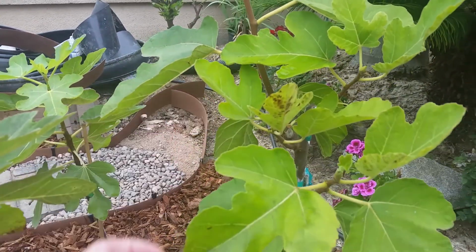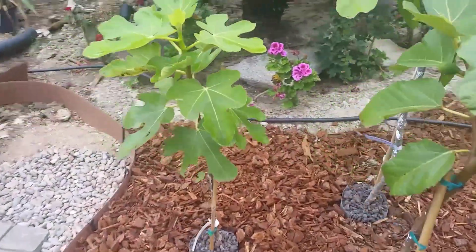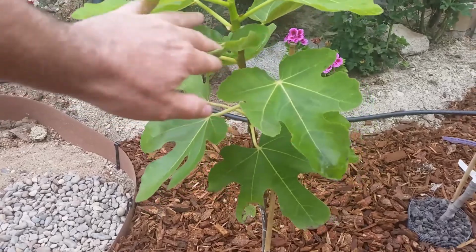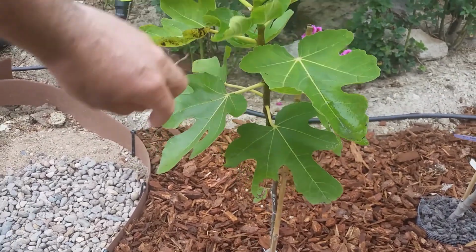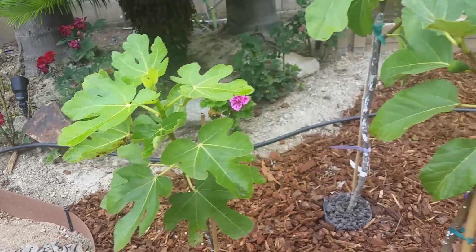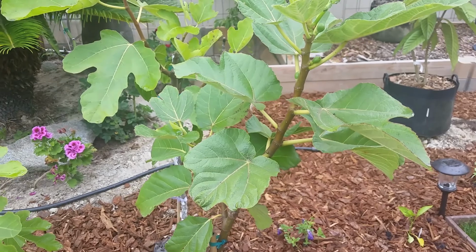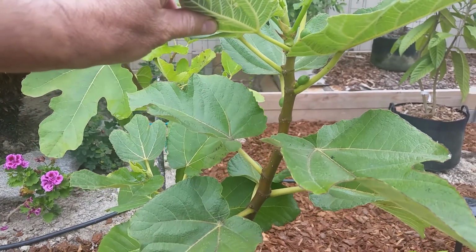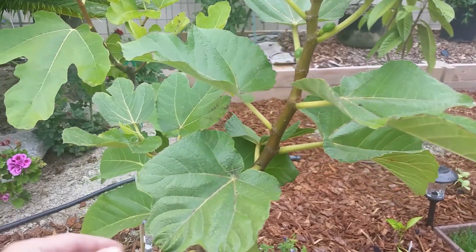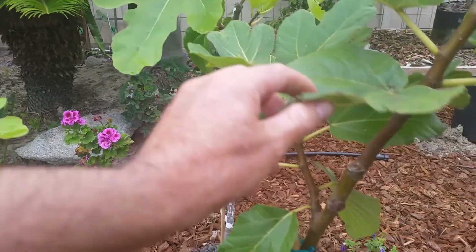Same is true for the blackjack fig. It too has put on a little branching, but not as much as the others. But however, it's still doing well. The Peter's honey, on the other hand, has not only put on a good amount of growth, but it has a small main crop that is starting to develop.